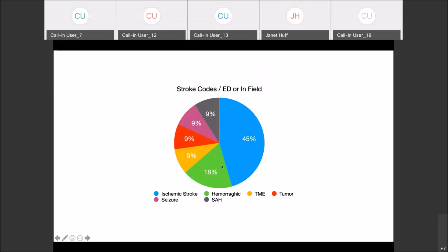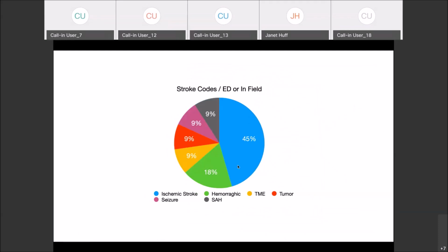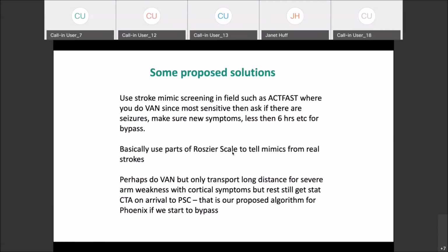in the field you have hemorrhagic strokes, you have seizures, you have subarachnoid hemorrhage, you have toxic metabolic symptoms. And when we look at studies, we see whether they were field studies taking everything in, or just stroke patients only. And so that's important. I think the future is going to be mobile stroke units. I think it's going to be apps.